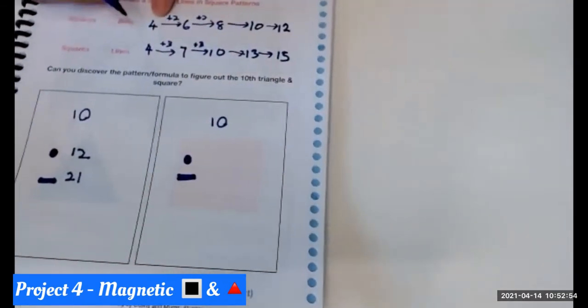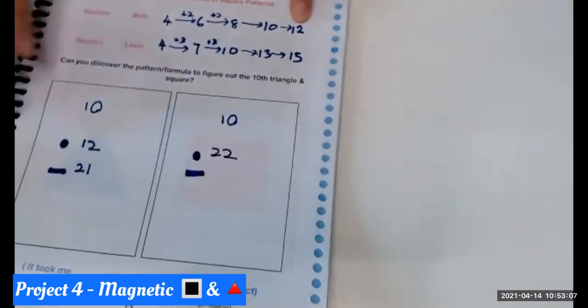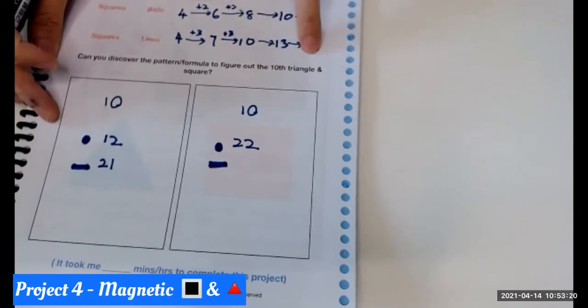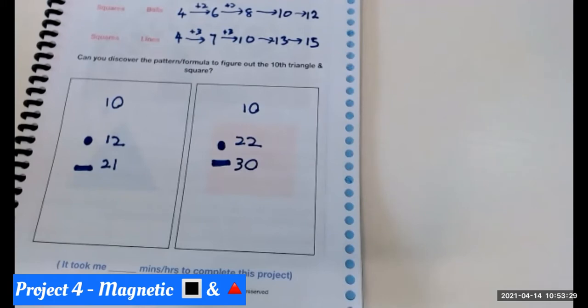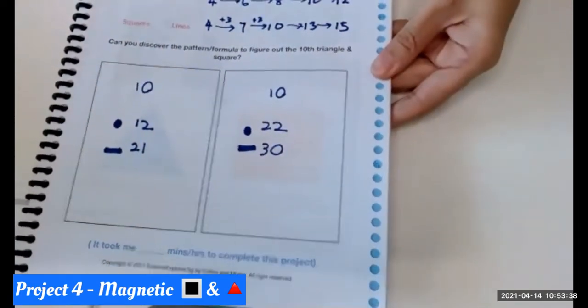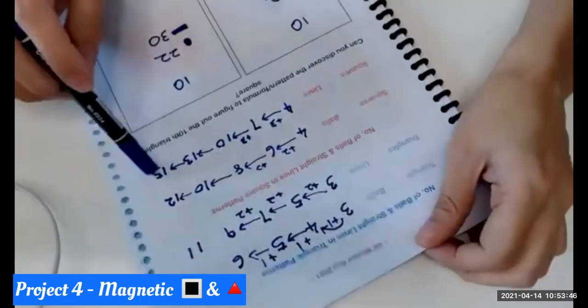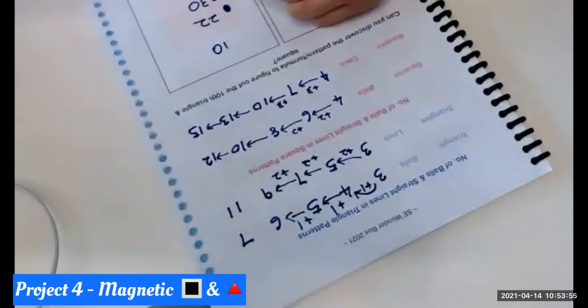Then for the squares, I will count 4, 6, 8, 10, 12, 14, 16, 18, 20, 22. And our lines will be 15, 16, 17, 18, 19, 20, 21, 22, 23, 24, 25, 26, 27, 28, 29, 30. Yes. Try and double check, make sure I'm correct. Yeah, correct.